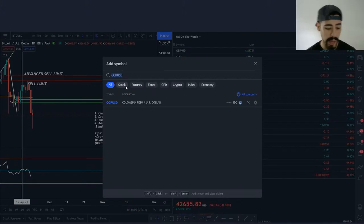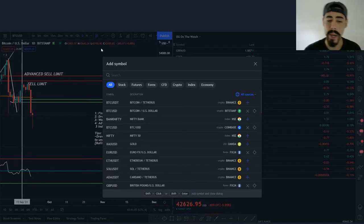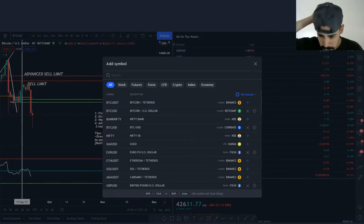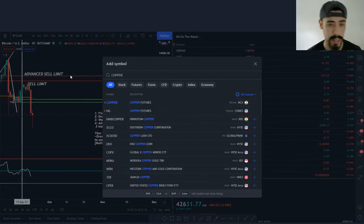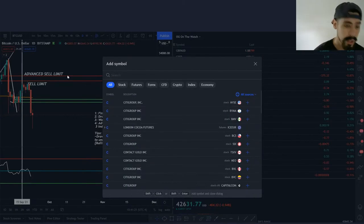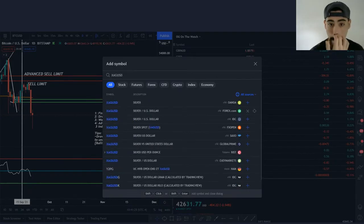All right, so when I look at gold then, what the heck? Oh, but that's possibly because I look at it under XAUUSD. You see? So that would be COPUSD, Colombian peso. Ooh, I didn't even know they had that. I'm Colombian myself. Well, I was born here in America, but my parents are Colombian. So that is something cool. I might want to look at that.